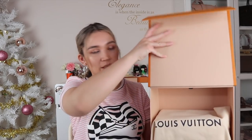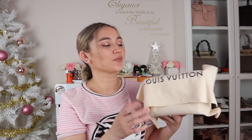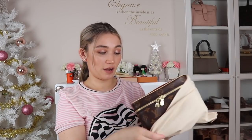I'm not quite sure how the lighting is on that. Hopefully it's okay, because I just decided at the last minute that I would film what I was doing. So inside is this cute little small item, and maybe you know what it is. Maybe you don't. Let's move this over there. Alright, inside is the Nice Mini in monogram canvas.